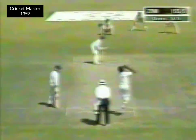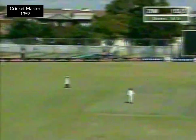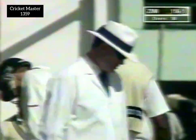Really good shot there. Another bouncer. This one is hooked by Andy Flower. He chose to leave the previous delivery. Wasn't at all in control of the single to end the over. 156 for 5.